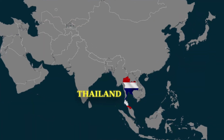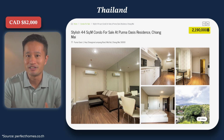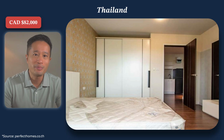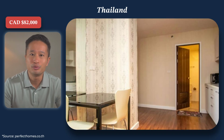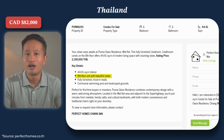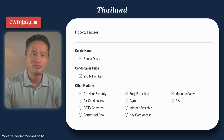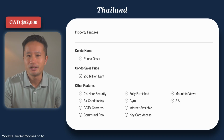Alright, now let's go to Thailand, to the northern city of Chiang Mai, which is a lovely city. I've been here several times. And for 82,000 Canadian dollars, which is about 2 million baht, you can buy a 1-bedroom, 1-bath condo at the Puna Oasis Residence in Chiang Mai. The 8th floor unit offers 44 square meters of fully furnished living space with views and a move-in ready setup. And the residence includes a swimming pool, gym, landscape grounds, and 24-hour security.